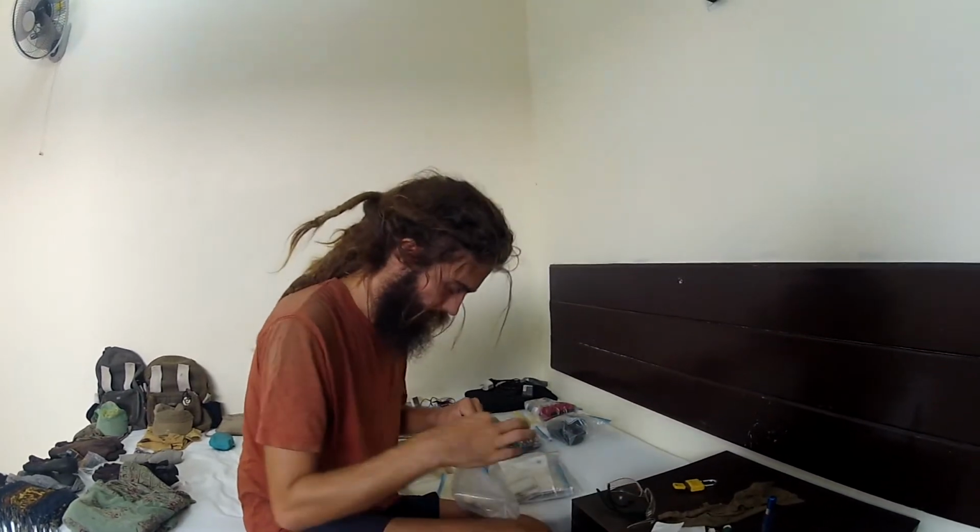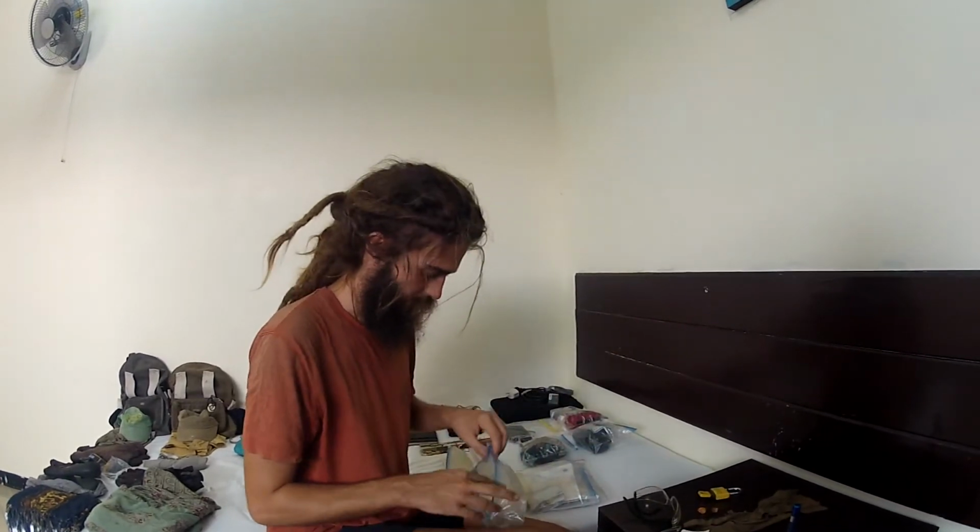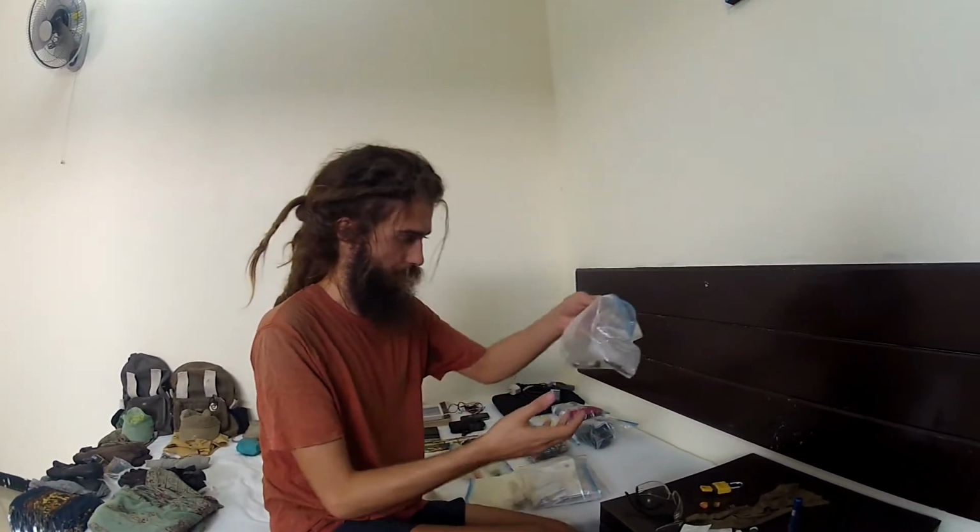Nail clipper, earplugs, essential item when you're traveling, sleeping on a bus or sleeping in a train or somewhere noisy, which is pretty much everywhere in Asia unless you're out in the jungle. Yeah, the rest is just crap.